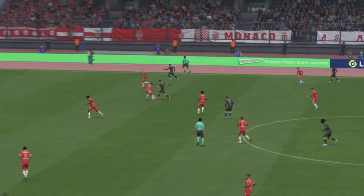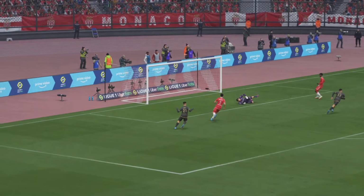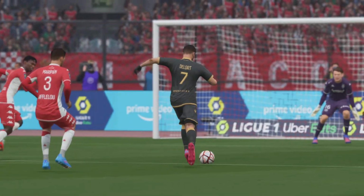Well, here we can see it again. Look at the way he glides past the defender to create space for himself. And then the shot is emphatic. He strikes it with such power, the keeper has no time to react. What a good finish.